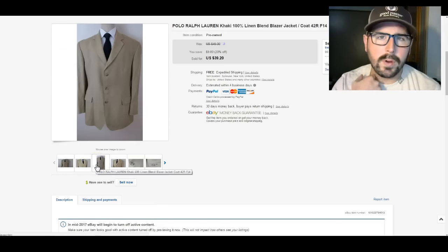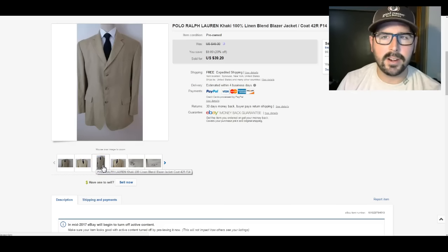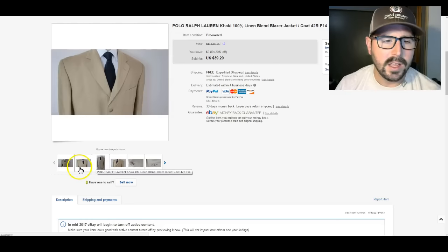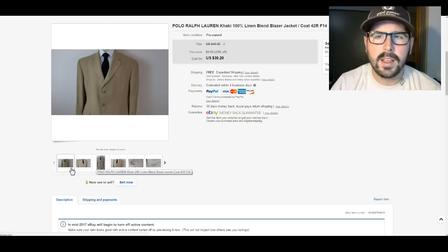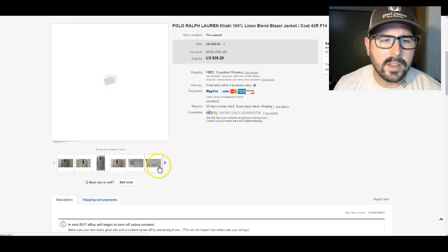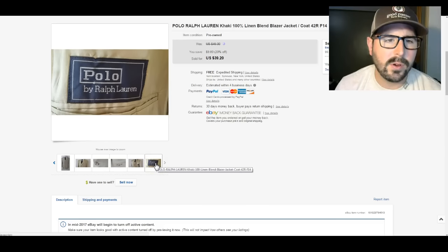The next one was a Polo Ralph Lauren. This one was a linen blend. You can see just by the fabric, it was a lighter, almost kind of silky look to it, almost a suede look. This was in good condition. I always take pictures of the buttons. You can see Polo Ralph Lauren.